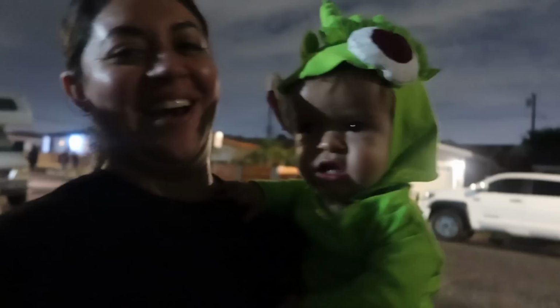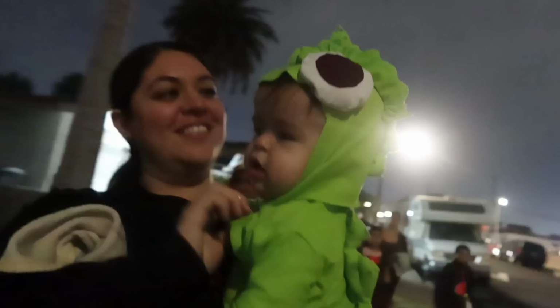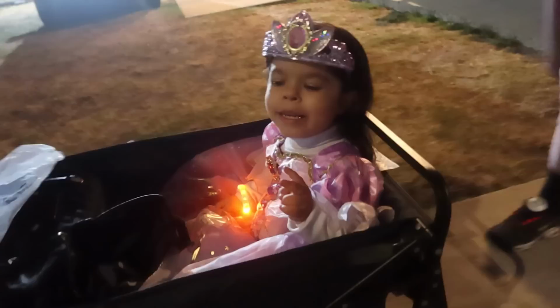All right, guys, so this is the final result of Mateo's costume. How do you guys think I did? It looks so good. Let's see. Stop real quick. Oh my goodness. Look at how cute. Look at the detail. Look at the back of it too. It came out so good. A lot of mistakes, but I got it done. And yeah, it came out cute. And Camila's over here somewhere. And this is Camila. She's being pulled around like the princess that she is. That's trick-or-treating, mama? Gorgeous.